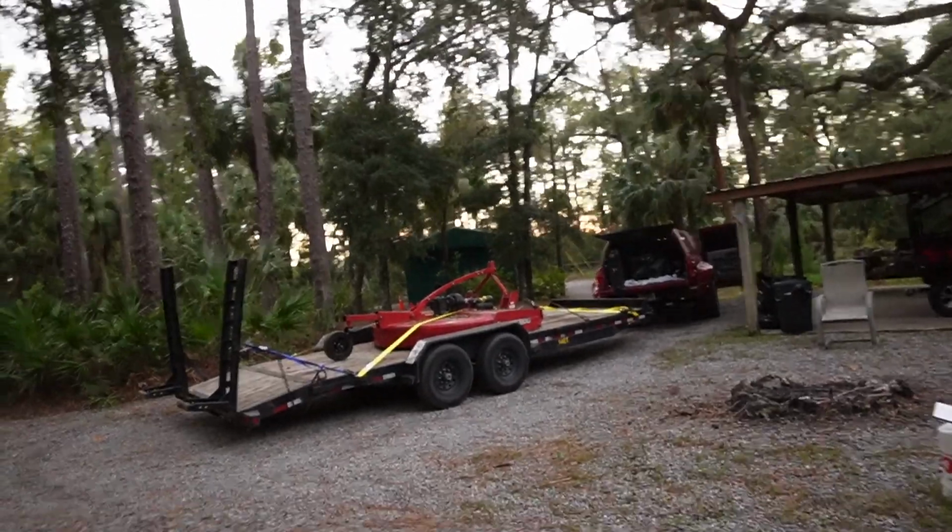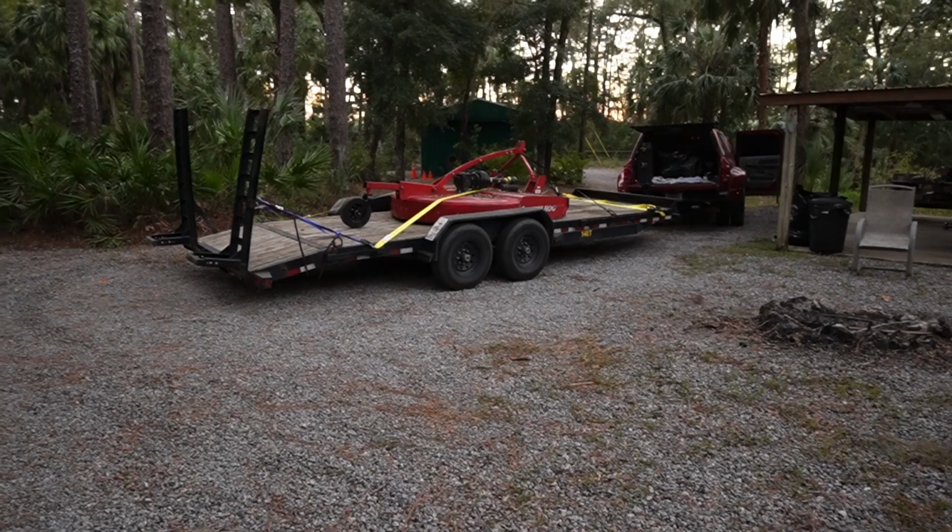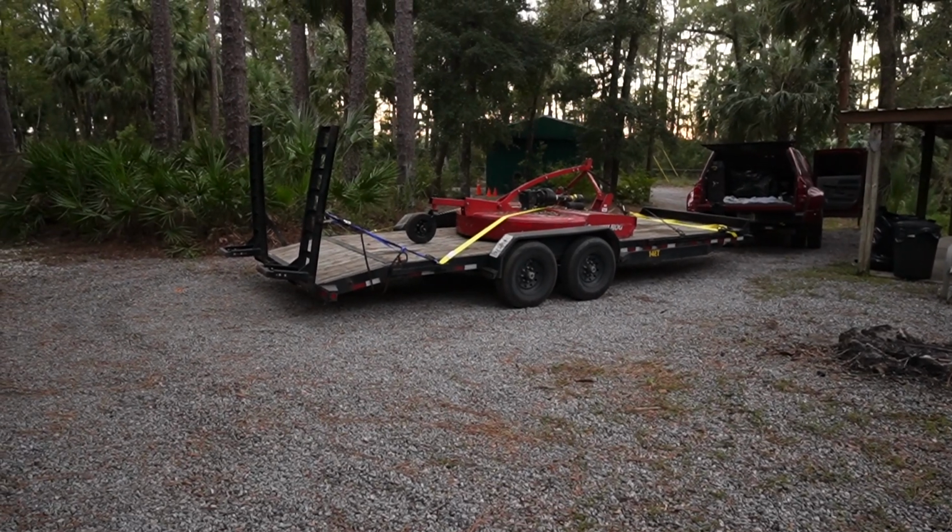Well, it's 7 o'clock. We started at 5 this morning, and I wanted to leave here at noon. But I was late for my own wedding. She still said yes, and we've had it 29 years later. So we got the customer's bush hog loaded up. He had a little mishap with it. I'll just leave it at that.